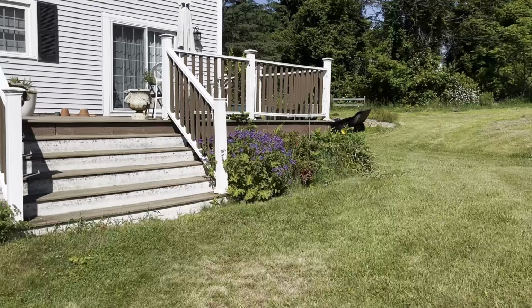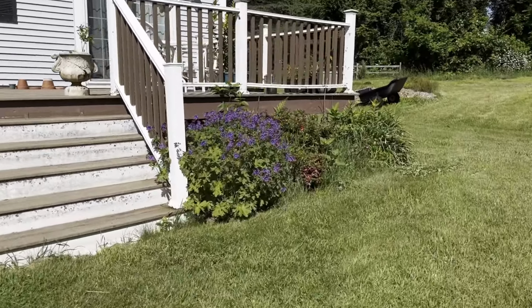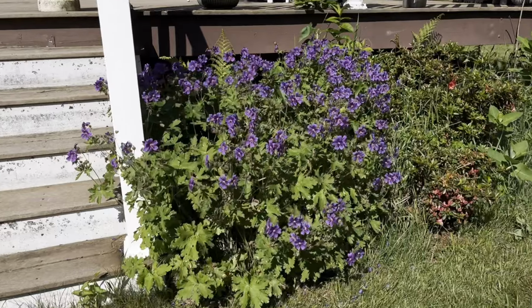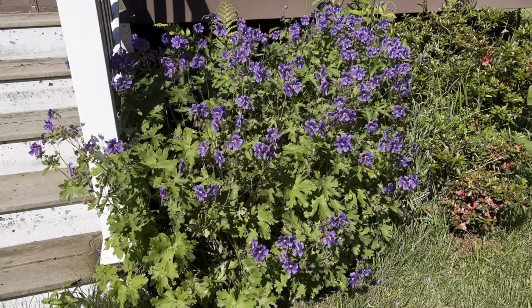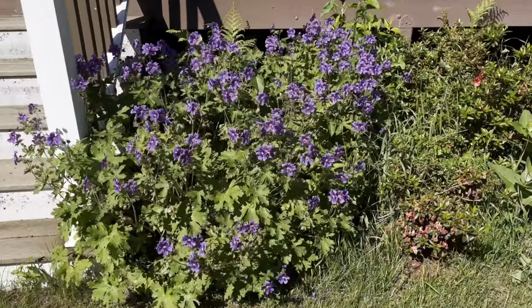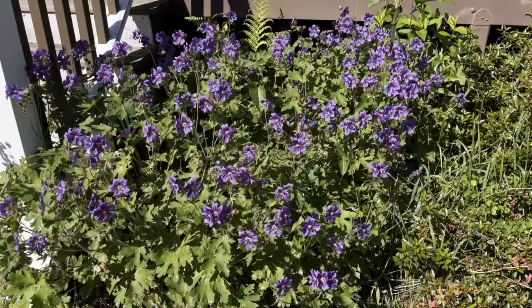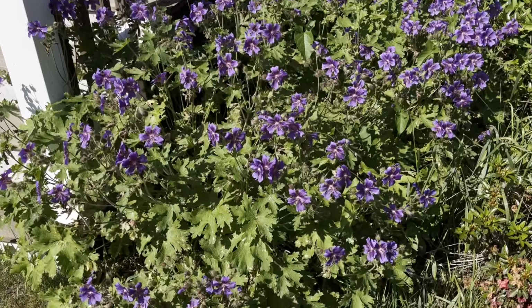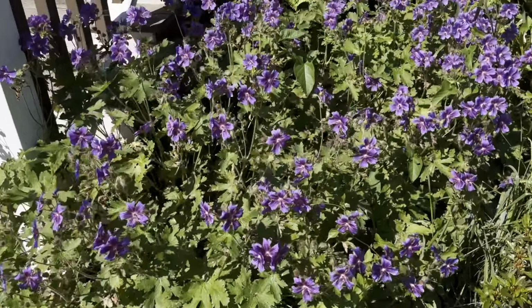Look at the geranium. It is so full. This bed is totally neglected, so I don't even look at these beds, but I do need to eventually work on them. It is so full of bloom, and the pollinators love it. It is gorgeous.